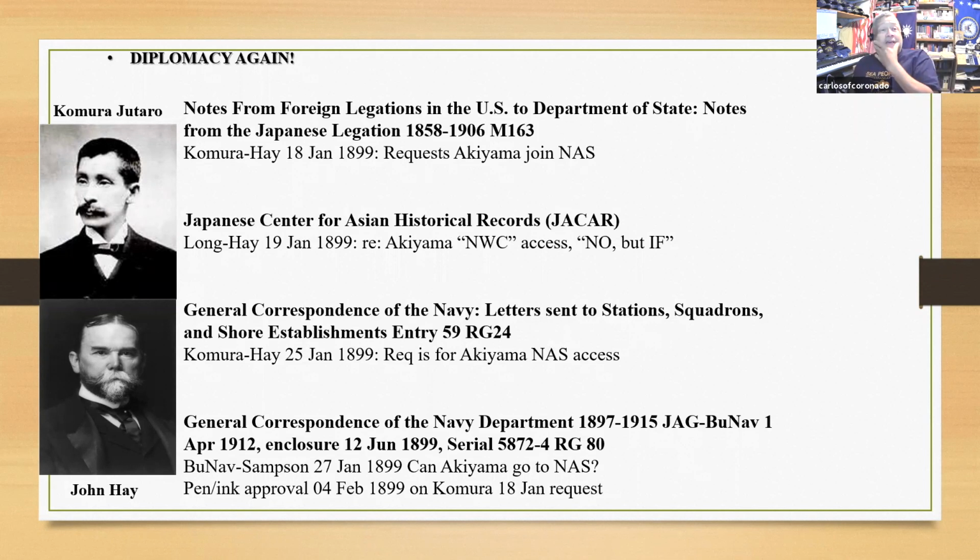And as you can see here, Komura writes a letter to the American Secretary of the Navy, the new Secretary of the Navy. And for those of you who don't know who John Hay is, he was President Lincoln's secretary, and he's Mr. Open Door. So lovely beard and mustache kind of thing. Unfortunately, Long gets the process wrong.